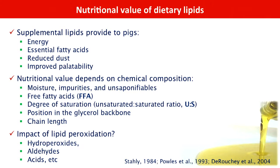The second important aspect of lipids is that they provide essential fatty acids. So we have linoleic acid and alpha-linolenic acid that are essential in pigs. And we have some really good data in sows to show that sows have a minimum requirement of these essential fatty acids that is much higher than what is traditionally thought of. Then there are some additional benefits of lipids: reducing dust, improving palatability, improving pellet quality at low levels.